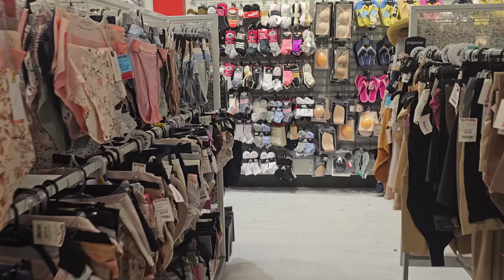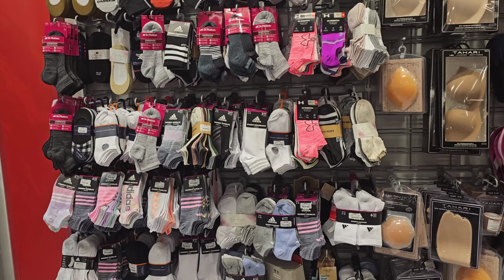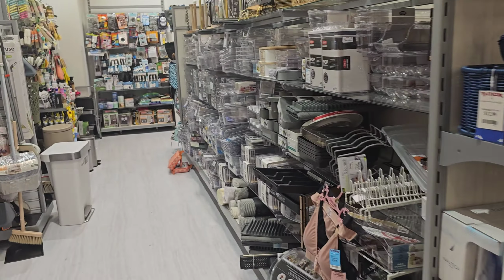Let's see, there's Steve Madden mesh. That's like $9. Let me get three socks and sandals. I'm trying to spot anything new because it's a tiny location.